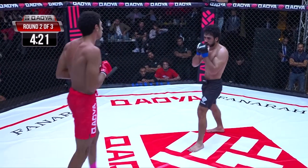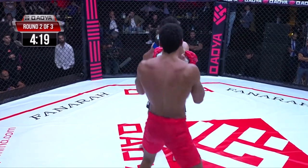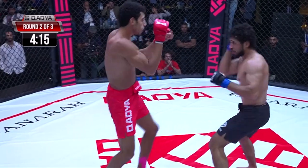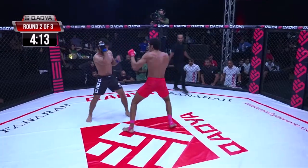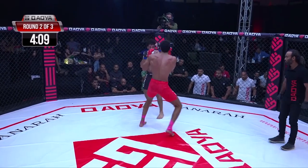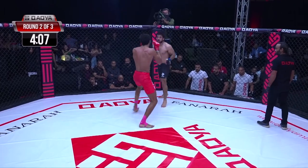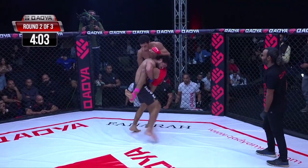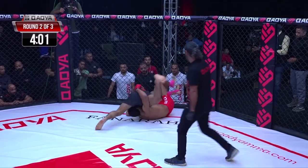Ali needs to be fighting off of his jab right now. He needs to be fighting behind his jab. I'd also like to see both fighters mixing up the body shots a bit, because both of them are a bit head hunting right now. Yes, exactly. Oh, Ali is good with the boxing, and great timing by Abdallah to finish the takedown.